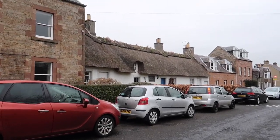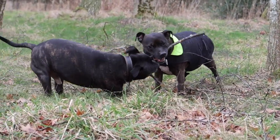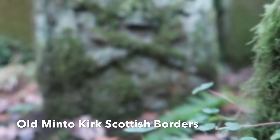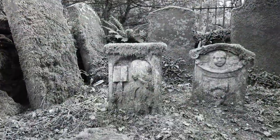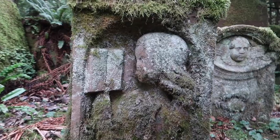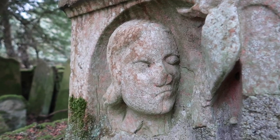Here's an interesting shop. It's like a shed. Yeah, so I've just got off the bus here at Denholm, an old famous border town here. And a traditional thatched roof cottage here. It's quite a rare sight. Some beautiful carvings here.